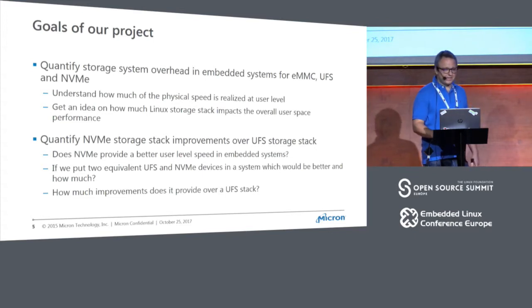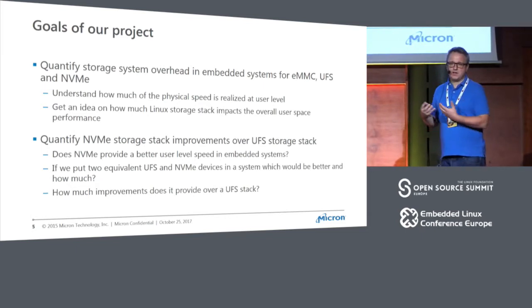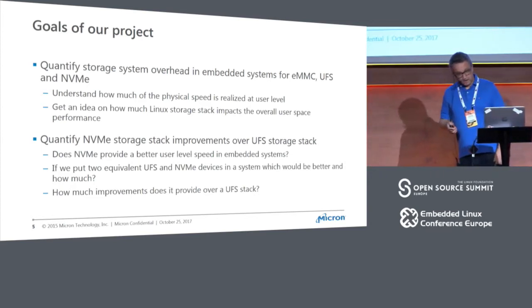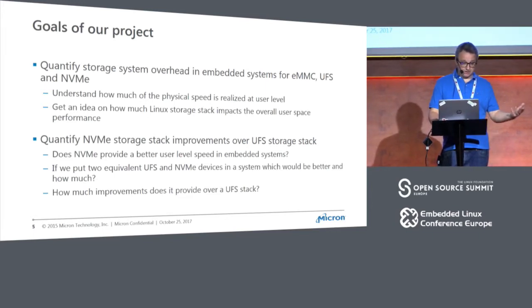But this is difficult to do, right? For one reason, you have to have an eMMC, an NVMe device and a UFS device that are performing exactly the same. To be able to do an apples-to-apples comparison, you have to have two devices that are equivalent. This does not exist in the real world. So we developed a methodology, and hopefully I managed to convince you that it's a valid one that allows us to compare the two, even though we don't have two equivalent devices. And these are the questions that we will try to answer today to some degree.